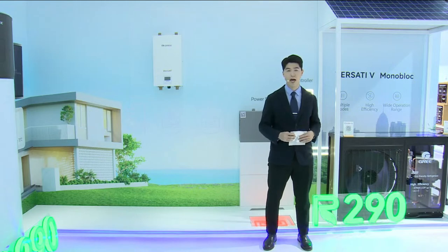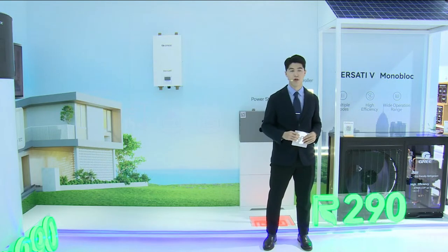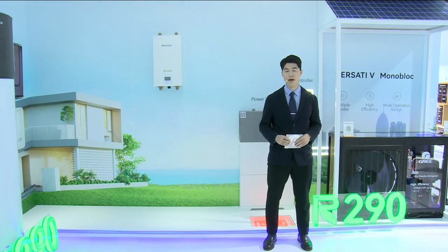Gree's efforts in energy efficiency are evident. With the use of R290, an eco-friendly refrigerant, the COP of our unit has reached 5.0 at A7W35, and the SCOP has reached A3+.